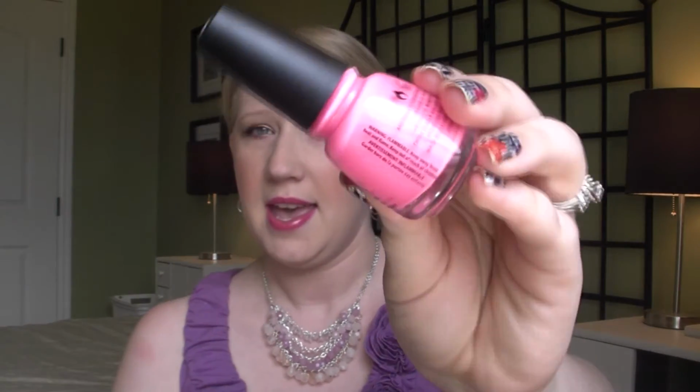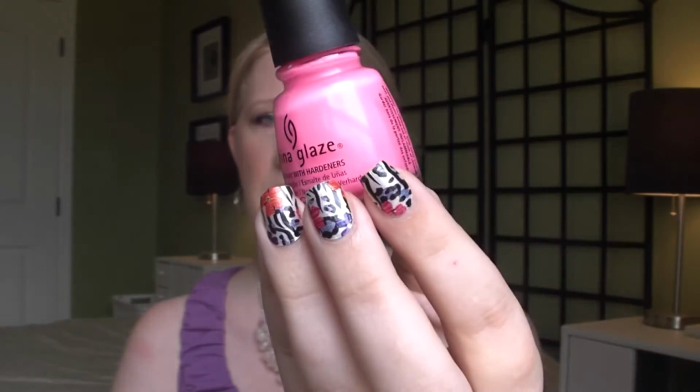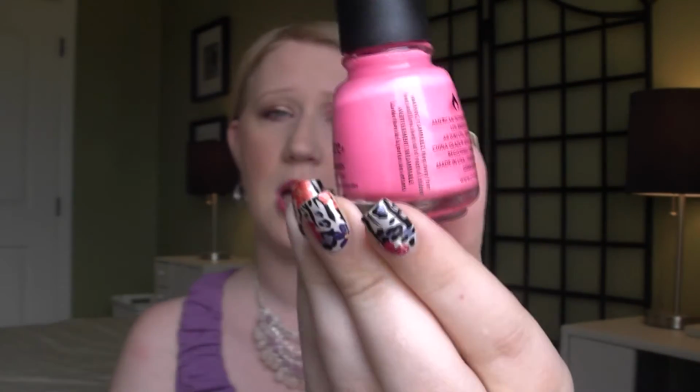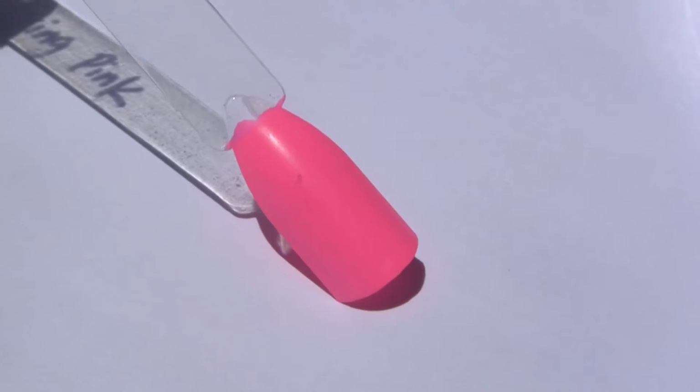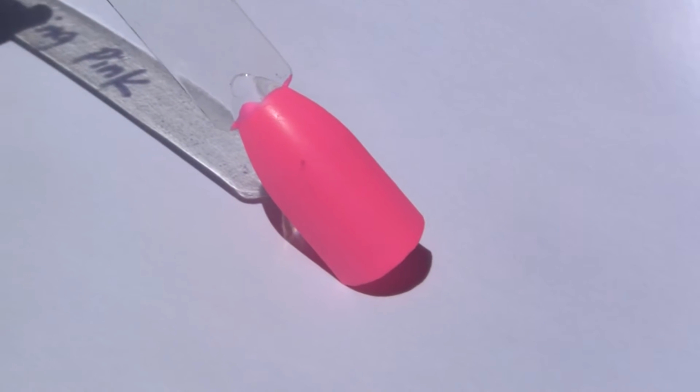First up, we have this neon pink, and this is called Shocking Pink. It's kind of like a bright bubblegum pink. It's kind of mid-tone. It's not super light nor a super dark pink. I would call this a bubblegum neon pink. I did use 2 coats on my swatch. It is a beautiful neon color.